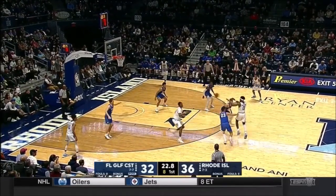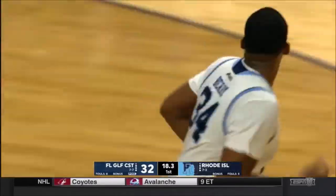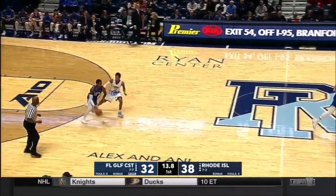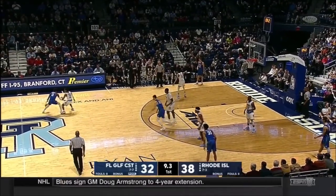E.C. Matthews with 8 to shoot. Down the lane, Berry. Teardrop goes. And that spacing, Will, for the URI Rams in that possession was elite. That allowed that high ball screen and an easy 8-footer by Berry.